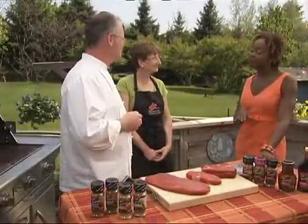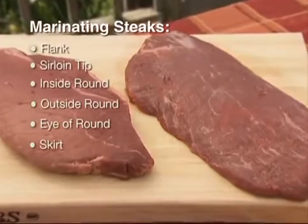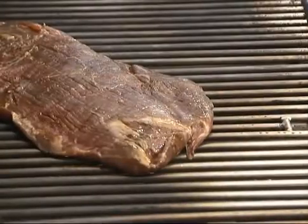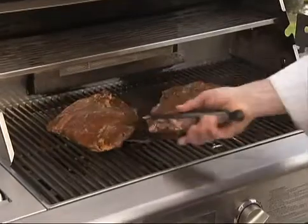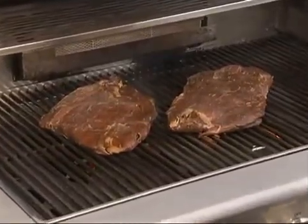Now, Joyce, tell us, what are marinating steaks? Marinating steaks tend to be less expensive than grilling steaks. They can also be less tender, but they have a bonus. They have a bigger beefy flavor. So if you cook them up properly, they're really a good value cut for the grill. And so when you're buying a marinating steak, you can get inside round marinating steak, a skirt marinating steak. Just look for that word marinating and you're good to go.